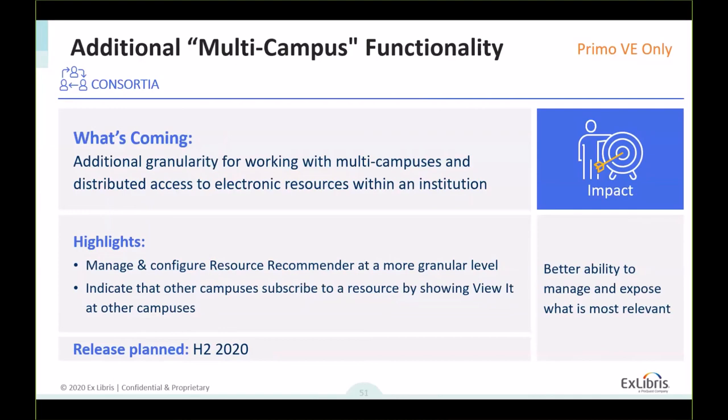So we're looking at configuring the resource recommender. Today, the resource recommender is configured once at institution level. So if someone looks for art and you set it up to recommend a librarian or a staff member that can help them, it's done once and the whole institution can see it. So we're looking at bringing this down to a more granular level, whether it's going to be a campus or perhaps a library level, we're still working on the design, but to allow more granularity so the different views can see different recommendations.